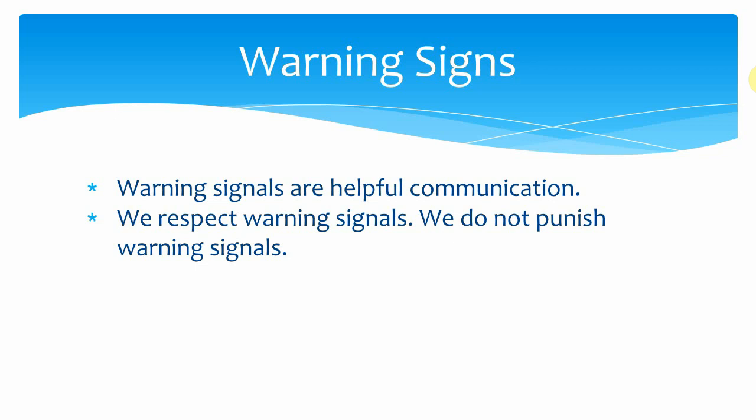If a dog starts showing any of these signs while you are out for a walk, maybe when another dog walks nearby or if they see a squirrel on the trail, you are simply going to increase the space between your dog and whatever is upsetting them by directing the dog to walk in the opposite direction.